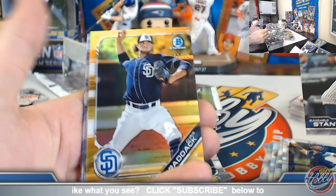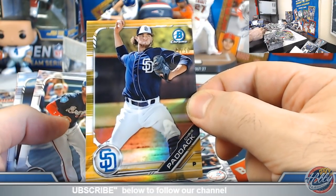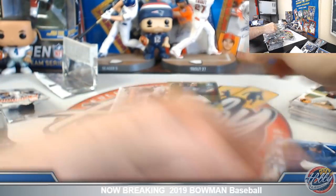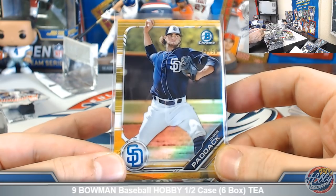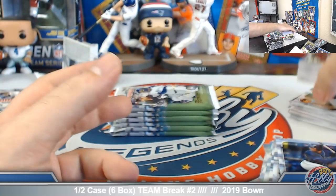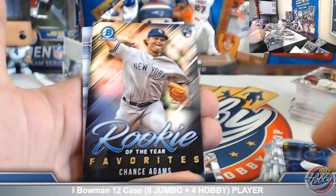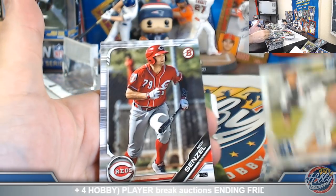No, but Patty, more color for you. Nice crisp Paddock. That is gold. Gold refractor, 43 of 50 on that one. So well represented on the Padres there. Parallel wise, we'll have to take a closer count there. It's pretty impressive. Still no auto on them, but a lot of outs with the parallels. Chance Adams, rookie of your favorites. And still looking.